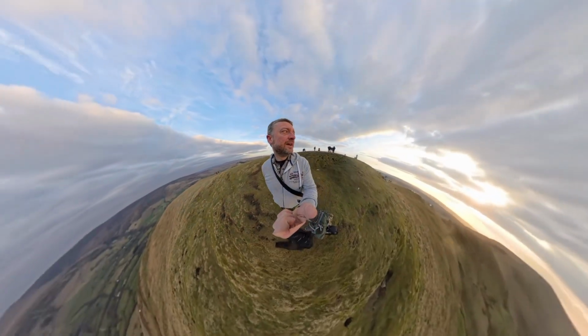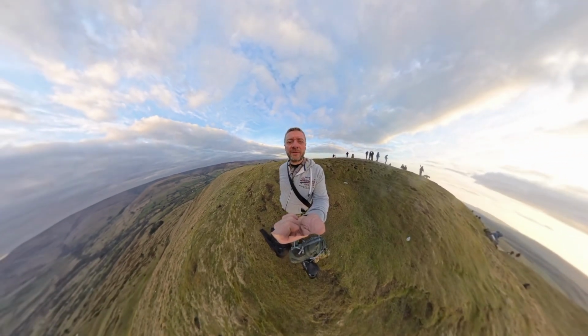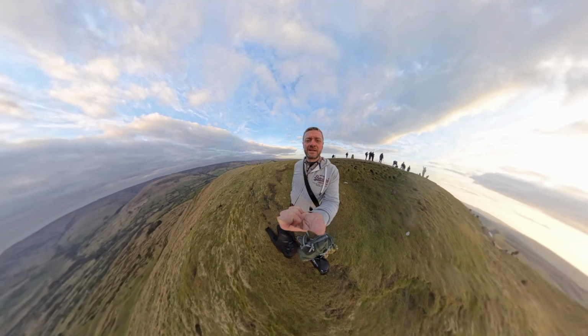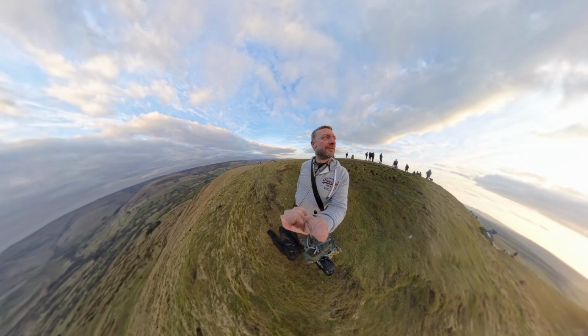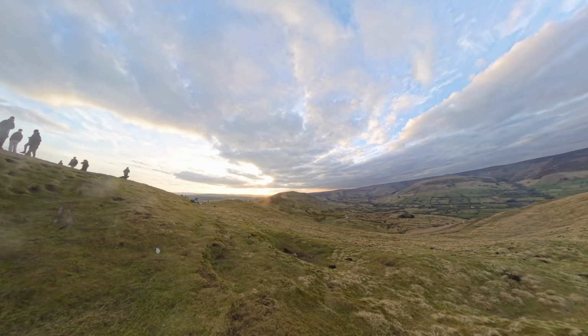So the sun should be setting in about the next 20 minutes or so, maybe half an hour, and we'll aim to get a shot of that valley in front of us with the sun dropping down to the left. But it's looking good so far.